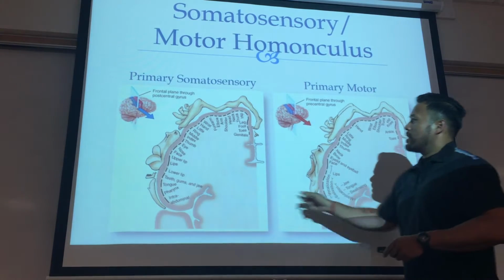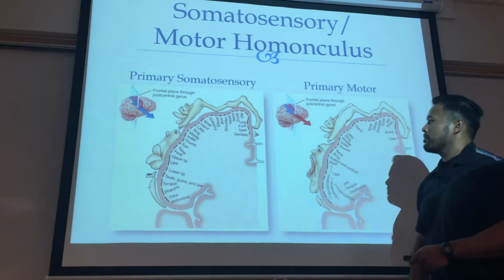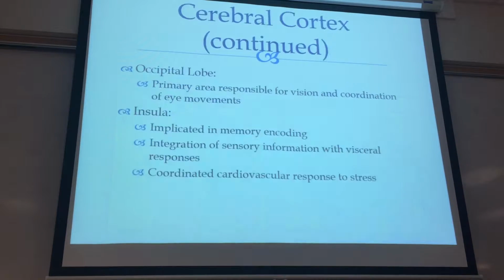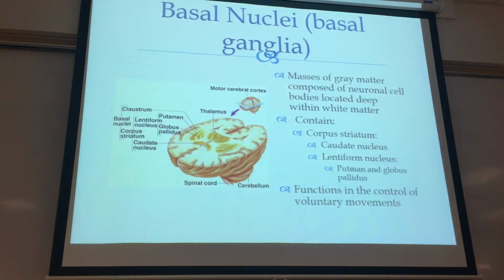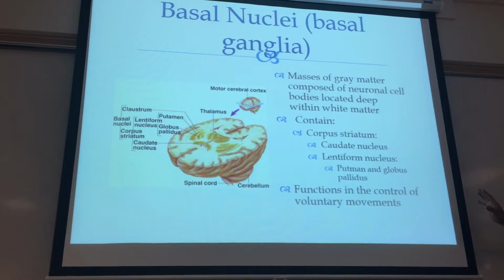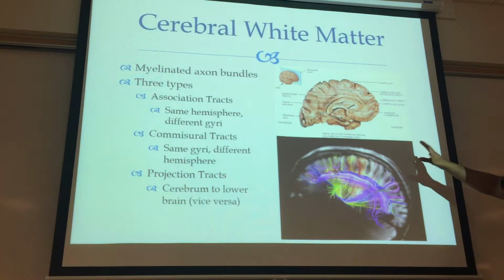The areas that we talked about can send information back and forth from each other. So we'll talk about that when we look at our reflexes. So with that, I want to start to tie into what we're going to be looking at. We finished off with some of the other functions, the cerebral white matter.